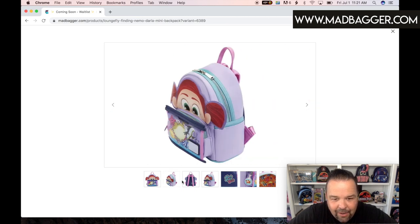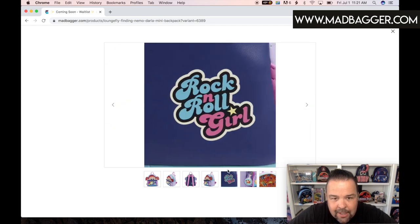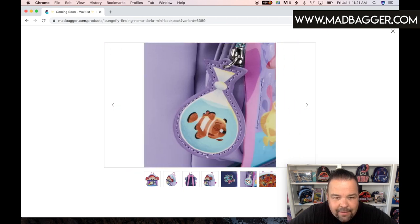Let's see another angle. So backside of this one, I think it says Rock and Roll Girl on the back. We'll get a little close up here. Here we go. Yeah, Rock and Roll Girl. So that is actually on the t-shirt that she's wearing in the movie. That's kind of where that comes into play. Here's a nice little close-up of the... Oh, it's Nemo upside down, pretending to be dead. So you got Nemo there.